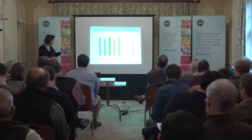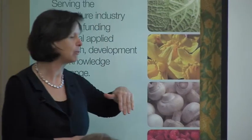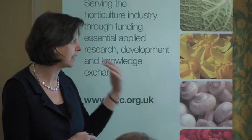These are some of the products that are registered in the UK, and this is the level of efficacy that was claimed in the dossiers. I gathered this information from the manufacturers themselves. To use the word control on the label, you have to have 80% or above efficacy. Some of the labels you've got, for instance Naturalis, don't say the word control. It says significantly reduces or suppresses. So the words on the label give you a clue as to the level of efficacy you can expect to obtain.